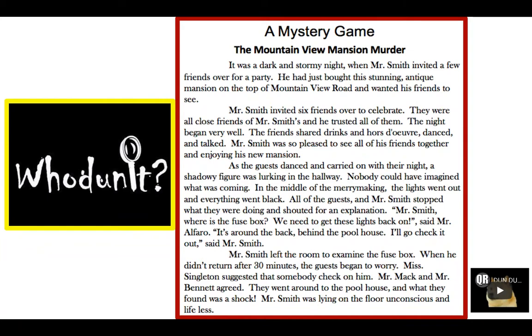In the middle of the merrymaking, the lights went out and everything went black. All of the guests and Mr. Smith stopped what they were doing and shouted for an explanation. Mr. Smith, where is the fuse box? We need to get these lights back on, said Mr. Alfaro. It's around the back behind the pool house. I'll go check it out, said Mr. Smith. Mr. Smith left the room to examine the fuse box.